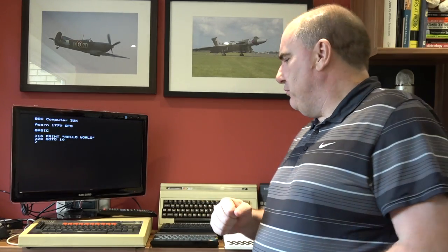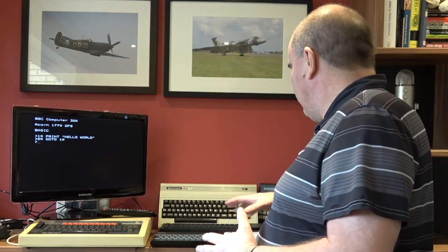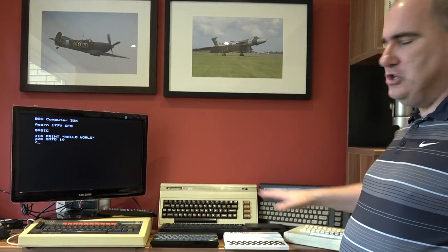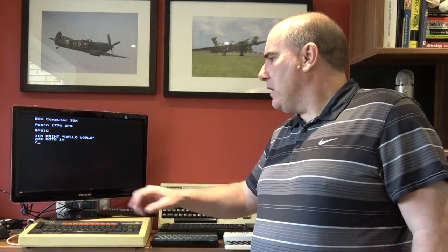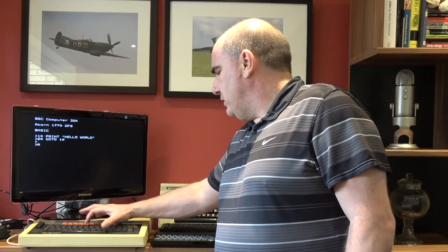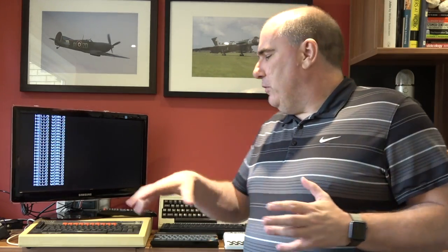You can't run software on any of these. Well, actually you can on this one and this one, but only because this was just a cheaper version of this computer. As you can see, this one's running here. We can actually run the program, the usual hello world, but all of these work.